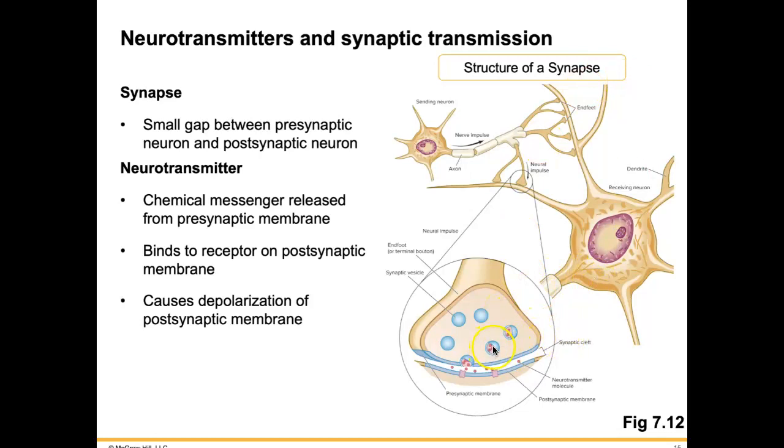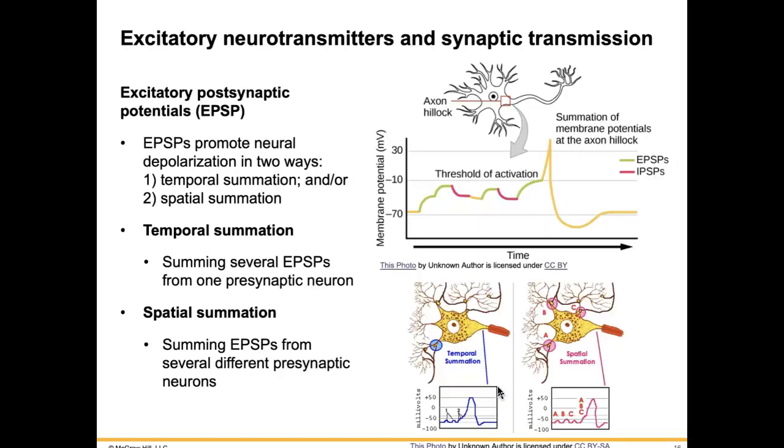Let's stick to acetylcholine since most of you are familiar with that in muscle contraction, right? So that acetylcholine moves to the protein channel, attaches to it, and causes it to open, and sodium moves in. When sodium moves in, it turns the inside of the cell more positive, and so we get that EPSP, that excitatory postsynaptic potential that is positive.